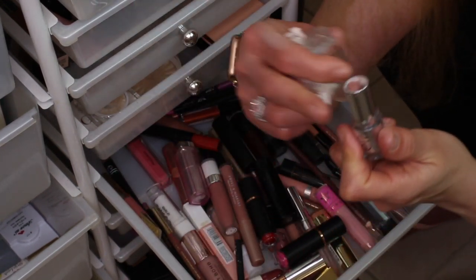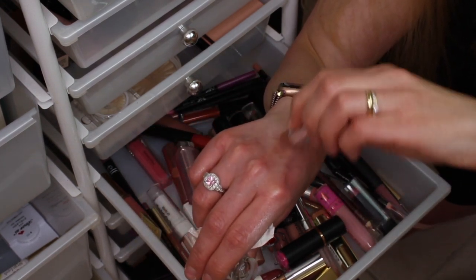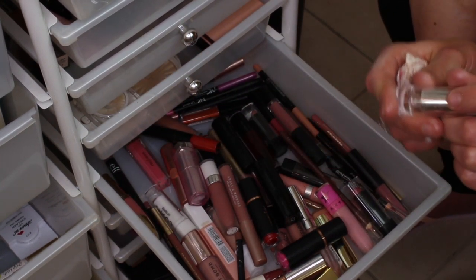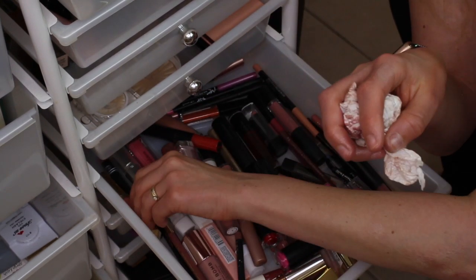Old Elf lipstick, like real old, probably expired. But the color is amazing. It's like a brown, like a real cool brown. I just can't get rid of it. I can't. I use it once in a while still. So I'm gonna put this in the back for maybe.